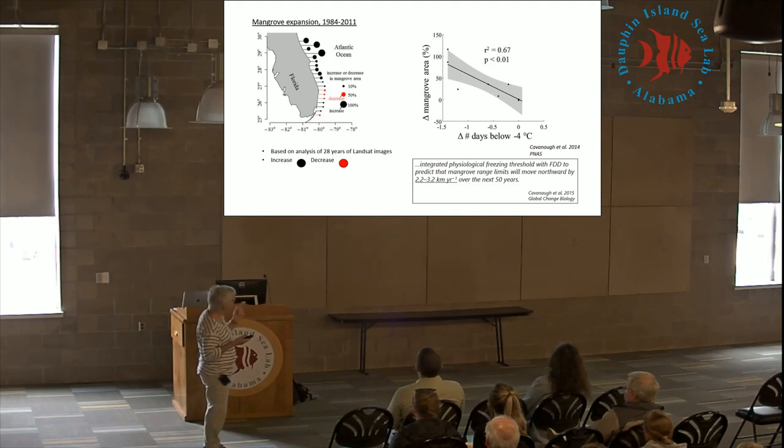And then Kyle had a second paper that came out in Global Change Biology in 2015, where with this information he calculated, based on these data, that the mangrove range would push forward by 2.2 to 3.2 kilometers a year over the next 50 years. So this is a very dynamic northward movement. That's what came out of those studies.